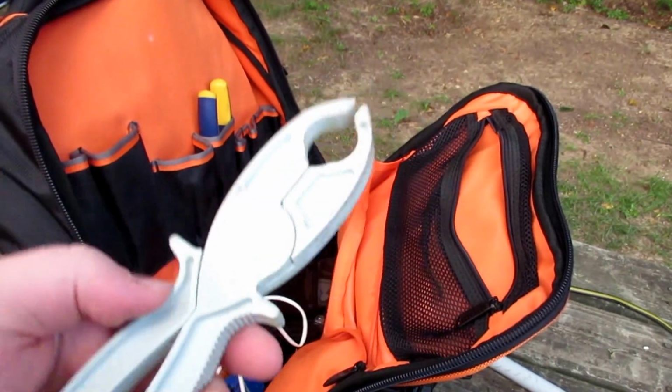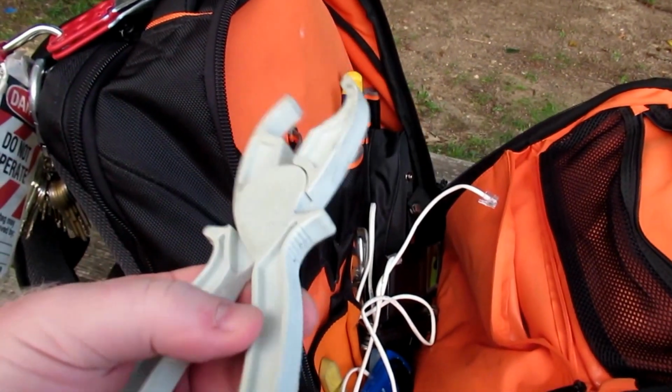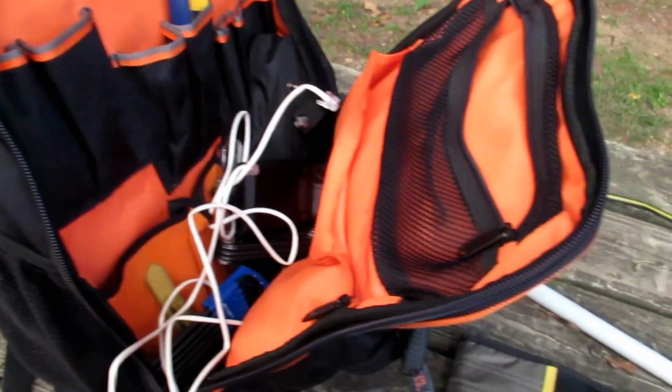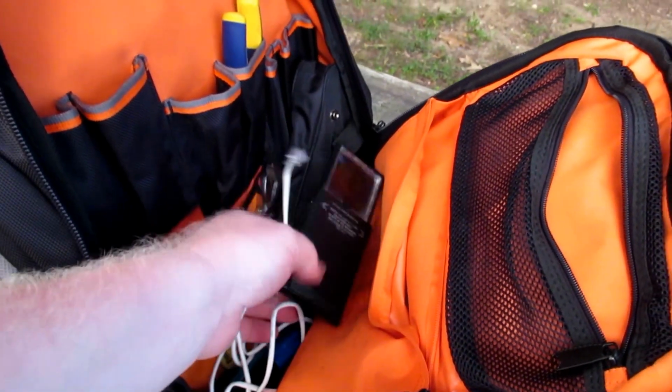Of course, we have some fuse pullers. I've got a couple of different sizes here. This is my large ones, for larger fuses when you get into some of the larger panels, and the smaller ones are buried in here somewhere. We'll get to them in a minute.